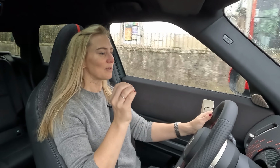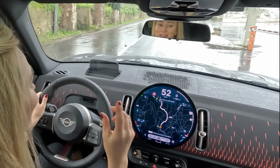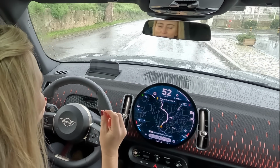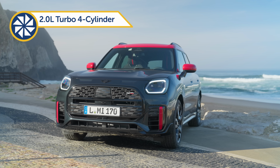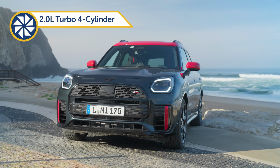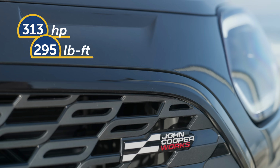The MINI Countryman rides on the exact same platform as the BMW X1 and X2. That's not all that it shares with it. It actually gets the same engine. It's a 2-liter turbocharged 4-cylinder. This one, though, makes 313 horsepower, 295 pound-feet of torque.